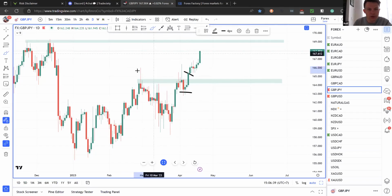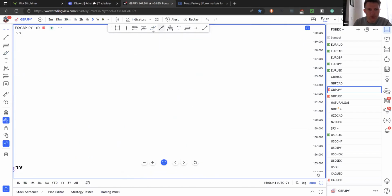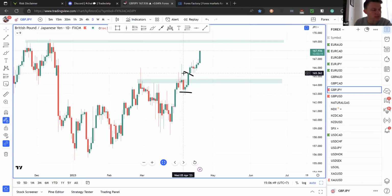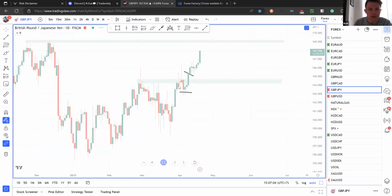I would not worry at all about the wicks here in this case. They would not keep me out. They would not really scare me, as I talked about this in the past. Wicks are not necessarily rejections if they occur in the right context, and if the price action afterwards is not really going against the wick. So really nice decision to turn more bullish afterwards.